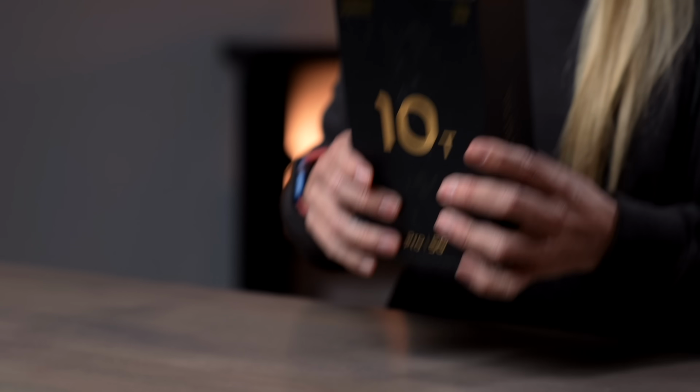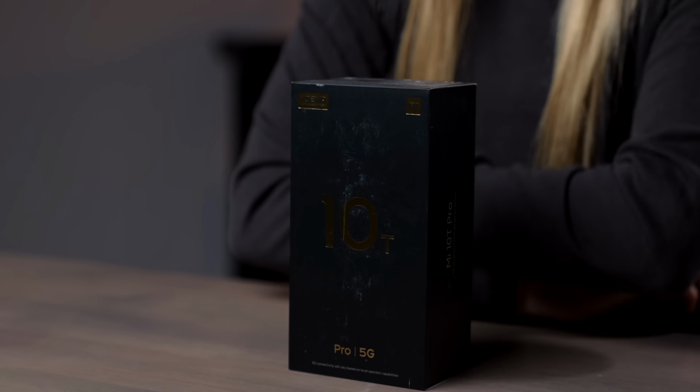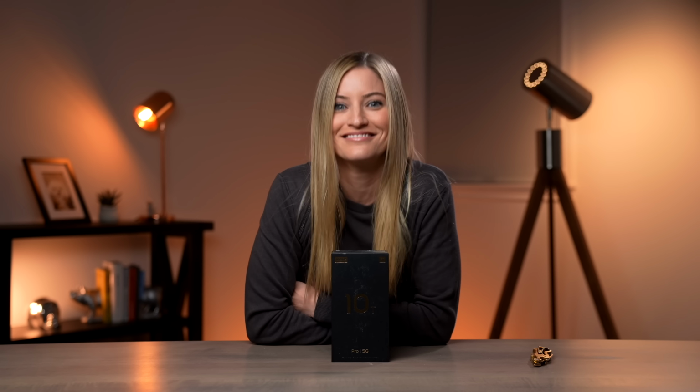The specs on this thing just sound absolutely crazy. 108 megapixel AI camera, 8K with optical image stabilization, up to 144 Hz adaptive sync true color display, Qualcomm Snapdragon 865, a 5,000 milliamp battery with 33 watt fast charging, and 5G.